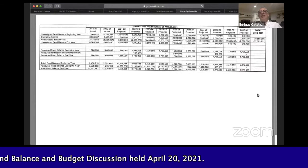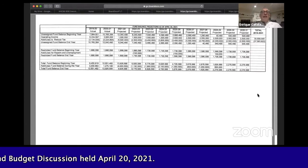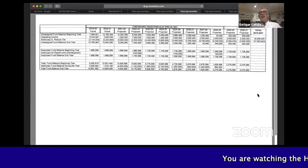And like I mentioned several times, the whole purpose of using the unassigned fund balance to reduce the tax levy is to basically try to avoid peaks and valleys and know that our tax levies for the next 7 to 8 years are going to be in the 4 to 5% range, rather than that one year 1% and the next year 9%.